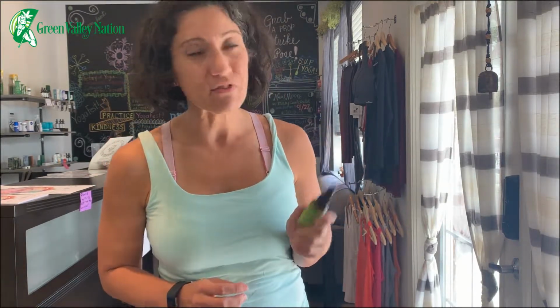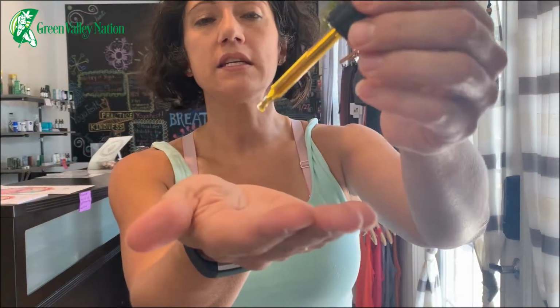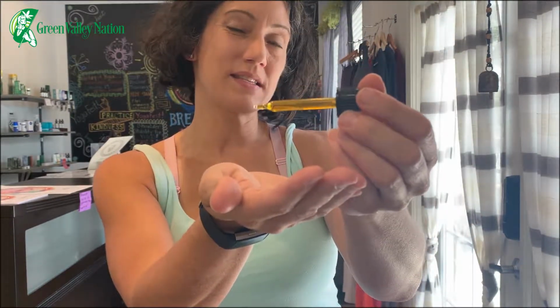The very first thing I noticed is that this stuff has a very strong, very potent flavor, if you will. That is those terpenes. When you first open it up, you're going to notice that it indeed is a pretty dark color. It's almost a little green. I'm spilling a little bit of it. And that's just kind of a testament to its full cannabinoid profile. The isolates are usually a little lighter. When you have a full spectrum product, it's usually a little darker.